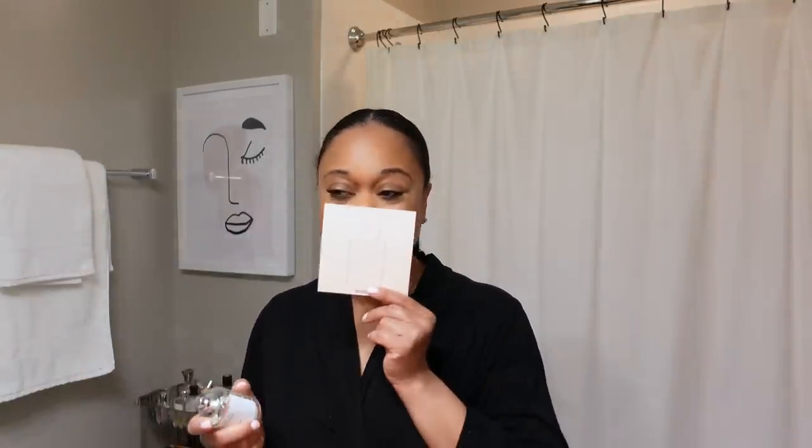So this is inspired by YSL's Black Opium. Top notes are mandarin, pear, pink pepper, and licorice. Middle notes, jasmine, orange blossom. Base notes, cedarwood, patchouli, vanilla, and coffee. It smells so good. I actually think I'm just gonna keep this on my bedside and still use it as a body spray, but this is a good one. A good room body spray.